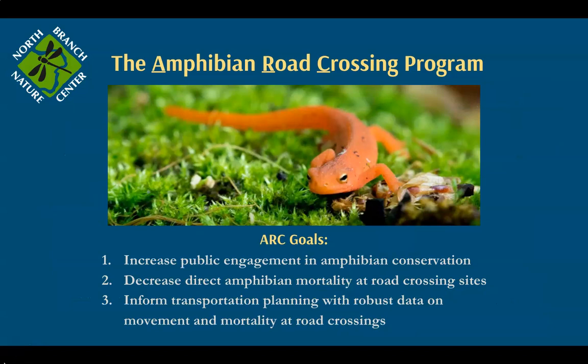We developed 3 overarching goals to guide the program. The first, to increase public engagement in amphibian conservation. The second, to decrease direct amphibian mortality at road crossing sites. And the third, to inform transportation planning with robust data on movement and mortality at road crossings.